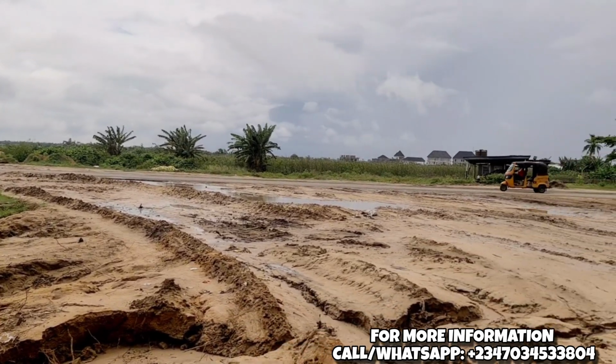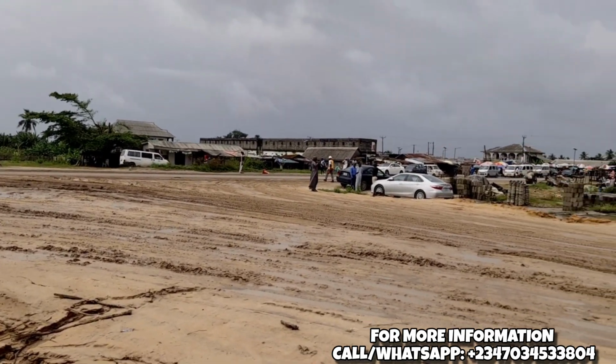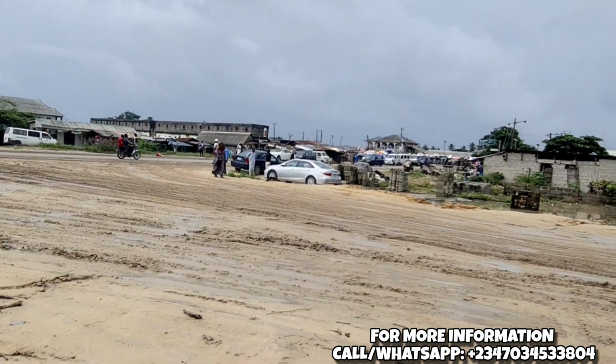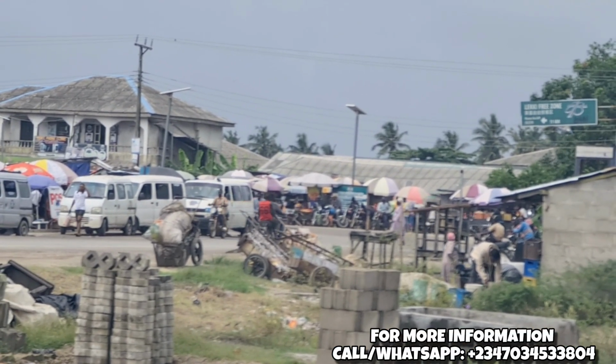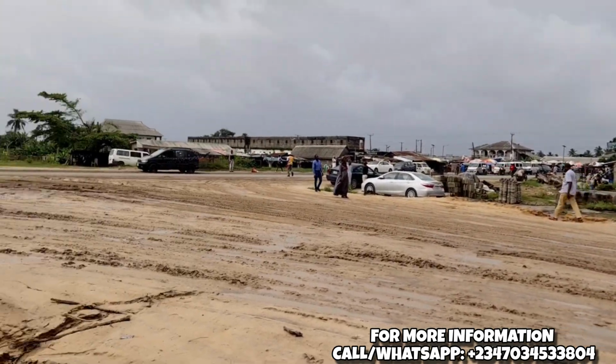And so, after the conversation with the official, we decided to go into the site where the major construction work is ongoing. It wasn't easy to drive into the site because of the sand filling, and so we decided to drive through the existing Eleko Beach Road that was close to the Lagos-Calabar Coastal Road to enable us gain access into the main site.